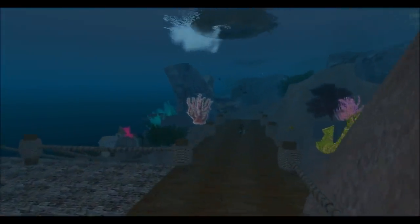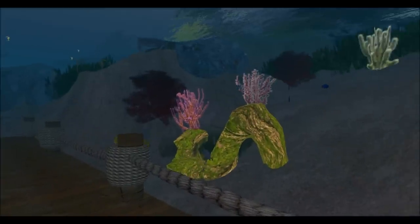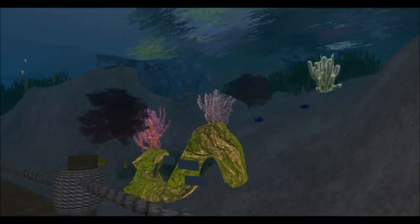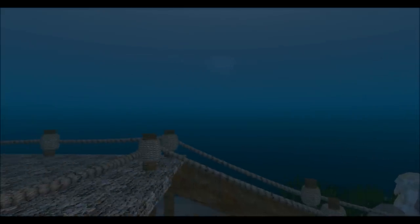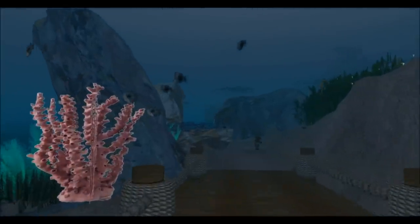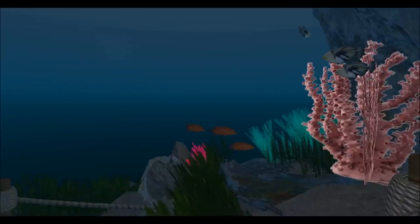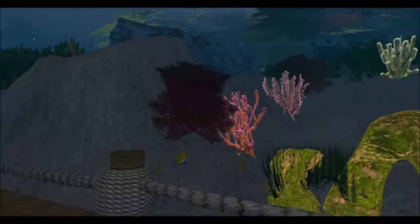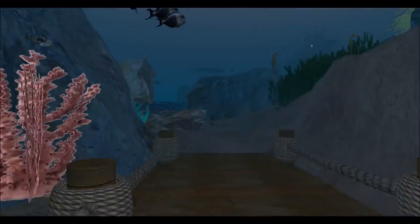Whoa! Look at that! I've never seen such a thing on Second Life before. This is wonderful. There are fish, and even more fish, and even more fish living among the reefs here. Most of these are tropical fish. Very beautiful place. And very beautiful reefs too.